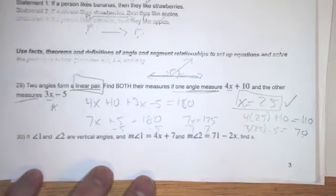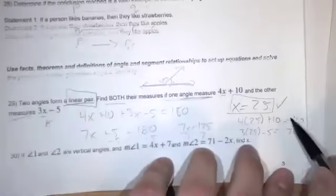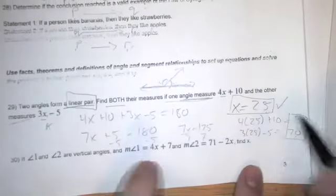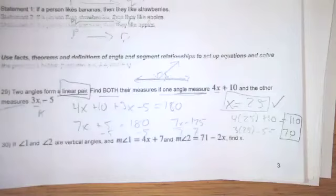So it looks good. The question says find both their measures, so we want these angle measures. This is the starting point. We find x equals 25, but then eventually we want to get down to the 110 and the 70. Okay. Any questions on that one before we move on? I'll give you a few minutes to think about that. You can verbalize it on the mic or type it if you want to.